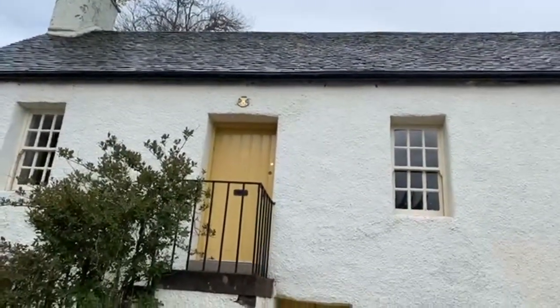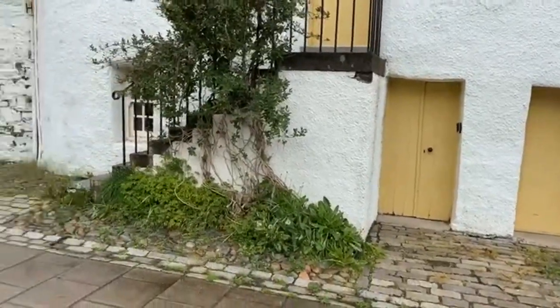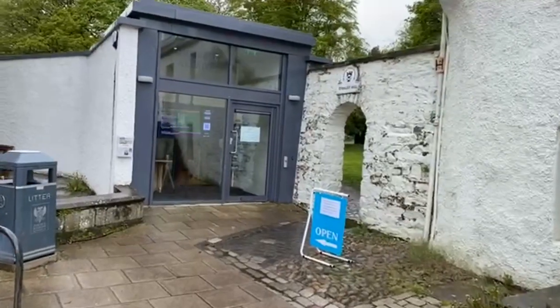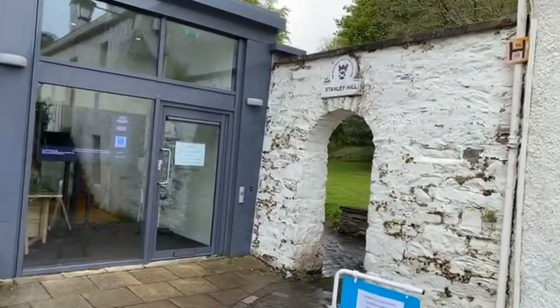So going back to the literary connections, the next one I'm going to mention is Beatrix Potter, once we get a little view here. But I'm going to talk about the big building after we've looked at the community archive.